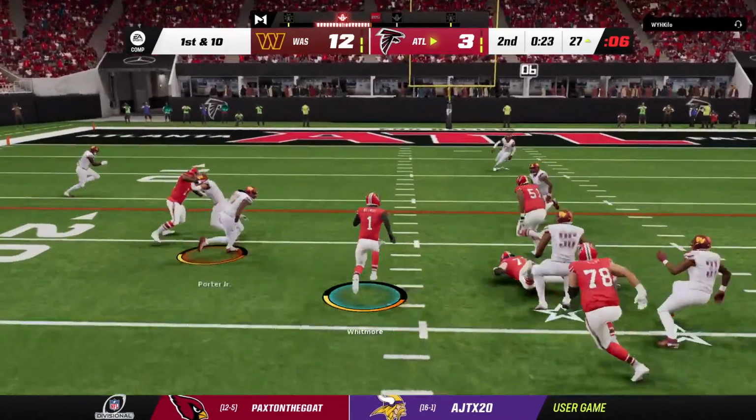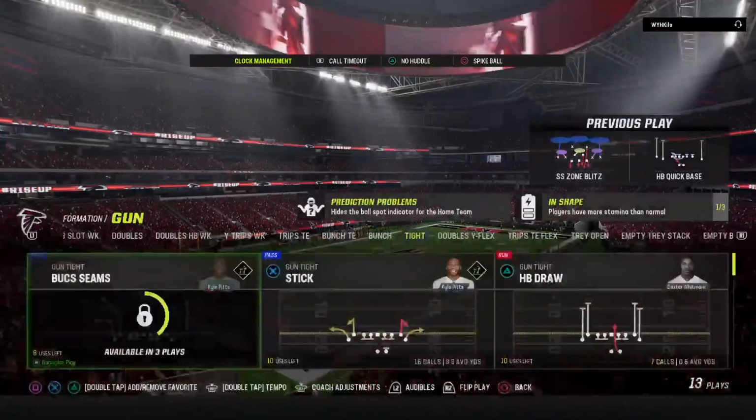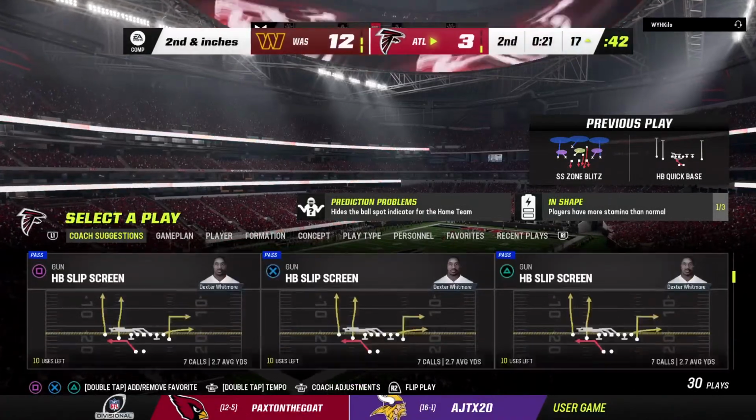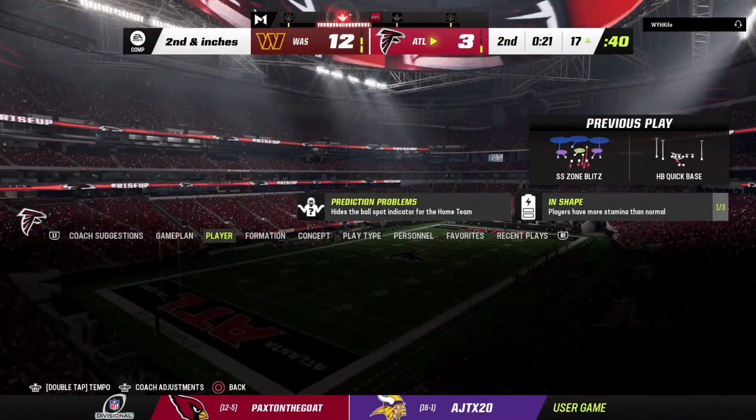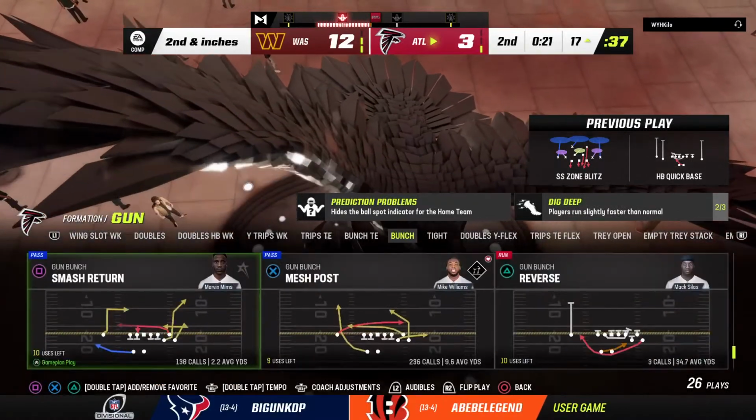On 1st down, Whitmore. And he'll get it down this time to the 17. The Falcons going to use the 2nd of their timeouts as the clock will stop with 21 seconds to go here in the 1st half.